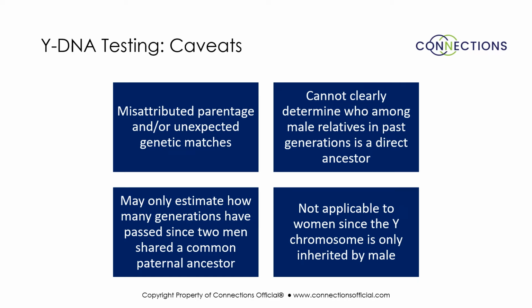For example, Y DNA testing could reveal misattributed parentage. In other words, the test results may show a completely different family name connection, or it may show unexpected genetic matches. This might be a concern if an adoptee is unaware about the adoption or if a child is the product of infidelity. Also, a limitation with having an unchanging Y chromosome is that it cannot clearly determine who, among male relatives in past generations, is a direct ancestor.